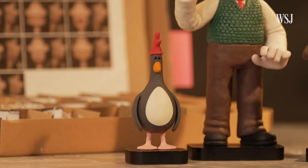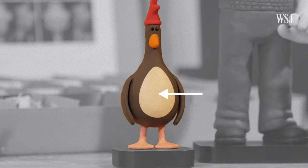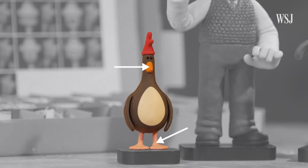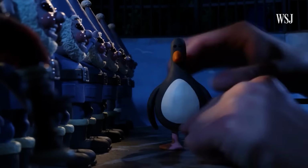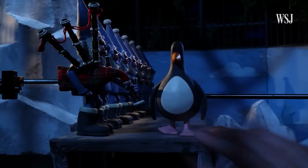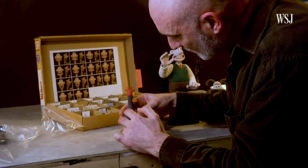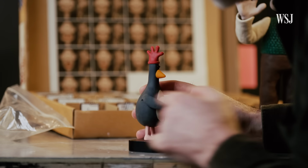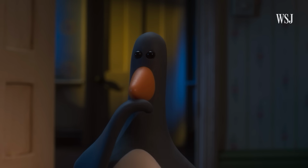All the black part of him is clay. This is a solid chest, and then he's got rubber legs and a solid beak and a couple of glass pinheads that go in for his eyes. When you're animating him, you're moving it bit by bit, but you can see up here it all starts to crack as soon as you've moved it. I would be constantly going in and smoothing this area down to get it back into shape.